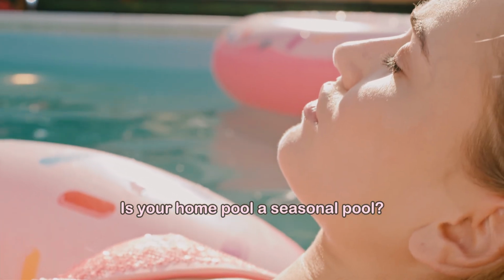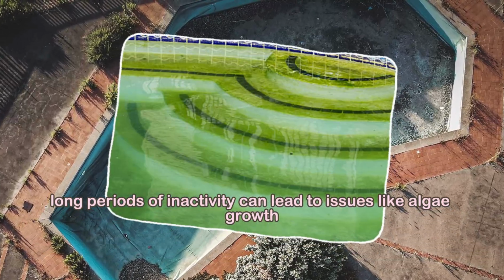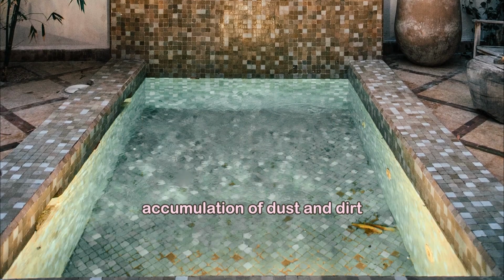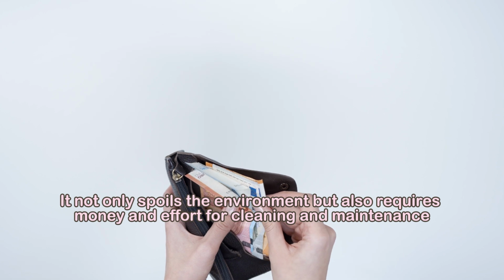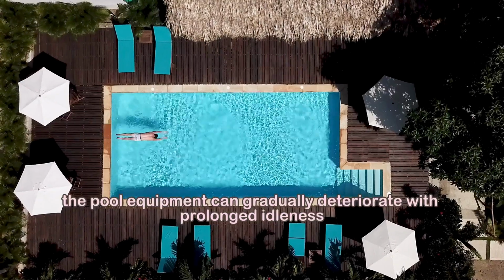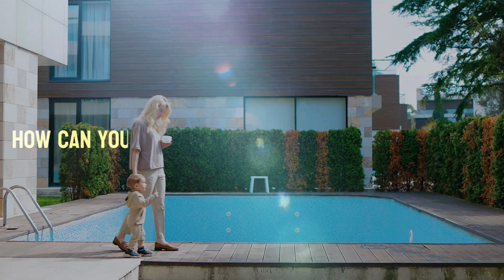Is your home pool a seasonal pool? However, long periods of inactivity can lead to issues like algae growth and accumulation of dust and dirt. It not only spoils the environment, but also requires money and effort for cleaning and maintenance. Moreover, the pool equipment can gradually deteriorate with prolonged idleness.